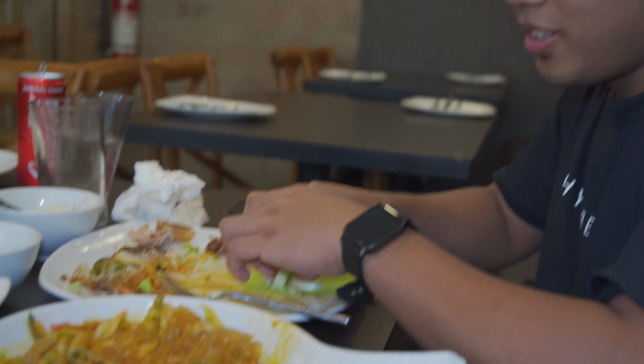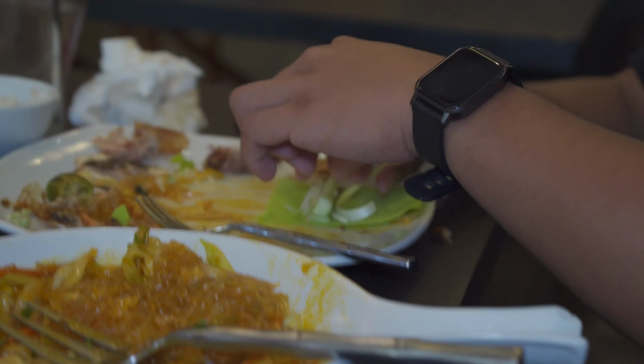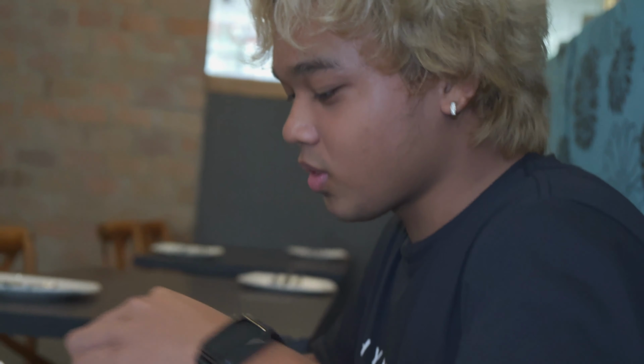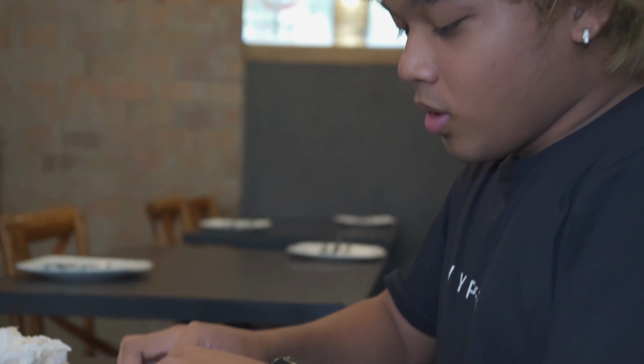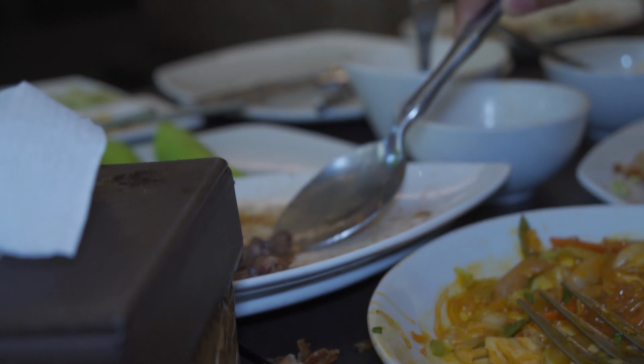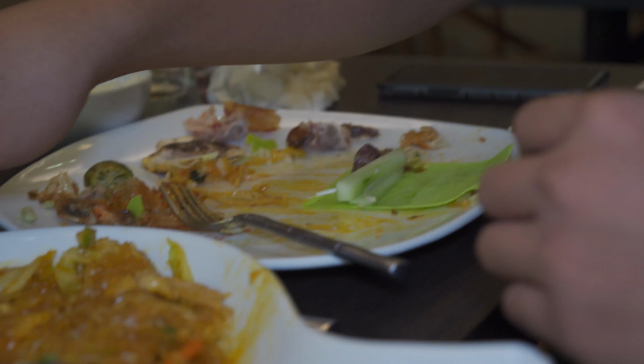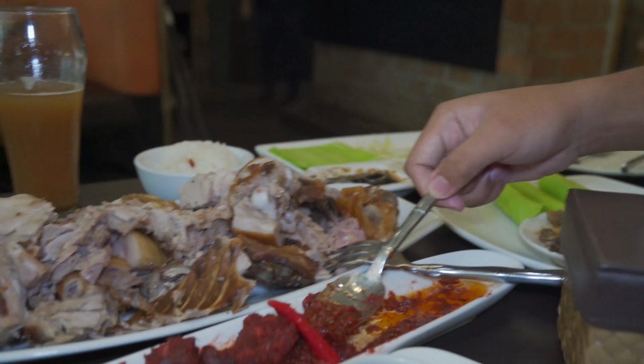Warren wants to show you how you make your own suckling pig crepe. Leek! It just tastes like an onion, right? Okay, let's put some. You're gonna put some squid in there? Squid. Well, you know what? That would add a little more umami taste. Why not? We're going off the reservation.